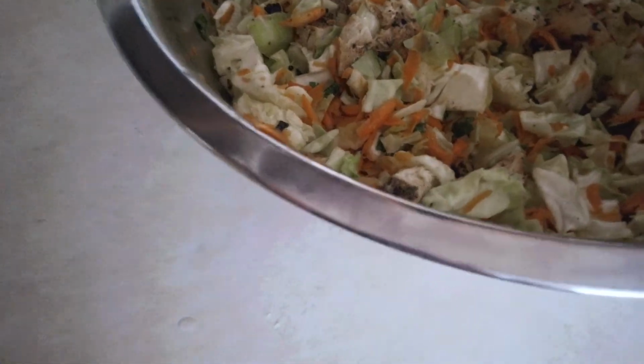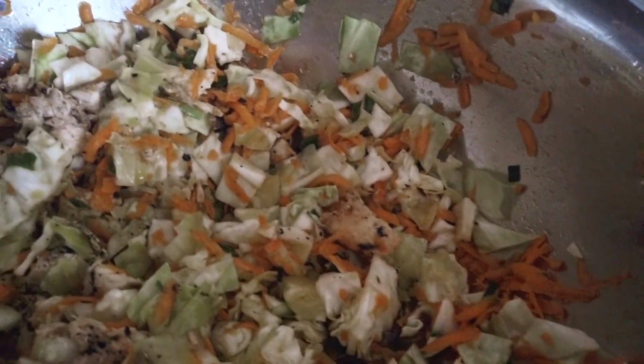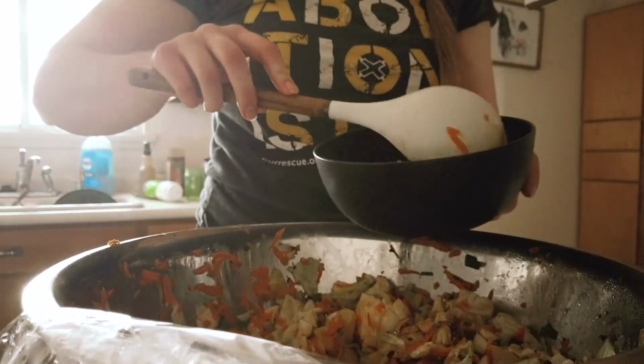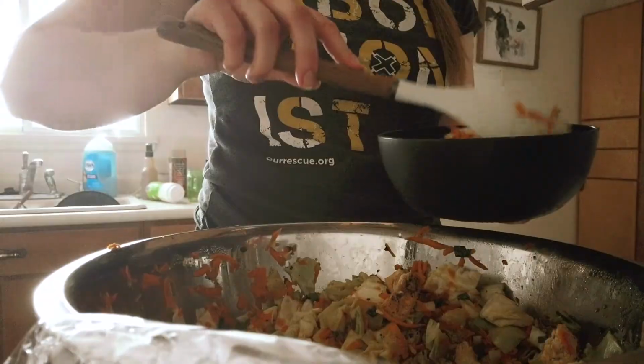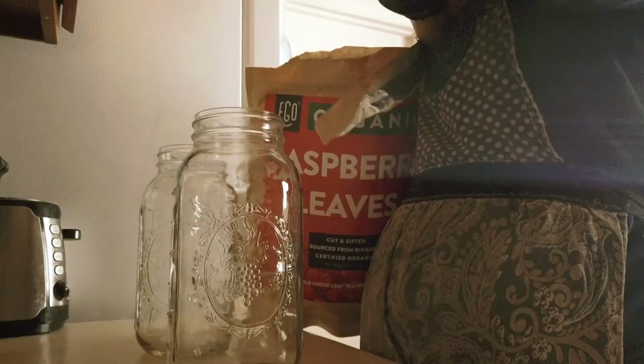So for lunch, I was having some leftover chicken cabbage salad, which is one of my favorite salads, and it's so yummy and very addicting. I also had a bunch of pumpkin cookies that I made, so I had some of those with my lunch.